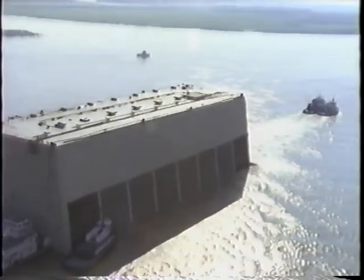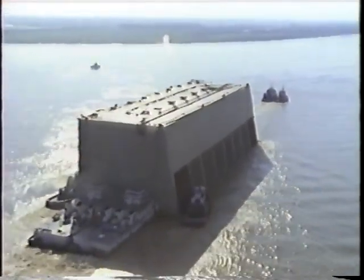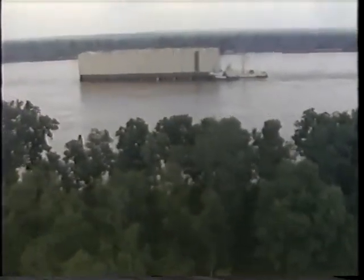The integrity and stability of the huge floating power station received a severe and unscheduled test on the trip upriver. As it was being partially submerged to pass under a bridge at Baton Rouge, it was struck by a tornado. The power station comes through the encounter with one of nature's mightiest forces, undamaged.